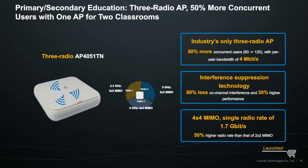Firstly, we build a triple radio access point, which has 50% higher concurrent user capability, and each of the users has higher bandwidth. And secondly, we have interference suppression technology, which is one of the very basic pieces of knowledge we got from our LTE wireless technologies. So we can completely isolate the three radios, making sure within one access point they don't interfere with each other. This is also very important.